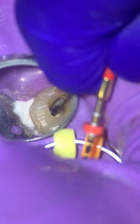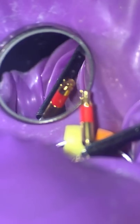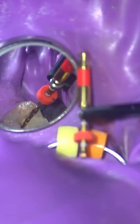So what I'm going to do is scout around. Before I do that, I only just did this a day ago, so I've forgotten. Because I feel like I've over-instrumented by a millimeter, I'm going to use a larger file, and that's what I'm doing here. I'm going to reconfirm my working length using a larger file. This is a 2507. And you can do that with your nickel titanium files. They replicate working lengths just as well as any stainless steel file. So I'm going to use that rather than a 15. I want to make sure that I'm right on the money.